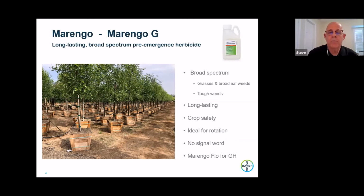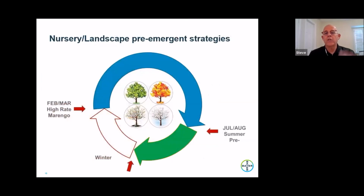So enough of the shameless plug there. I needed to talk about my product just for a second. Let's talk a little bit about a strategy. What could we do in a nursery and landscape, since those two particular markets are very similar in terms of their strategies? Let's talk a little bit about field-grown nursery stock.